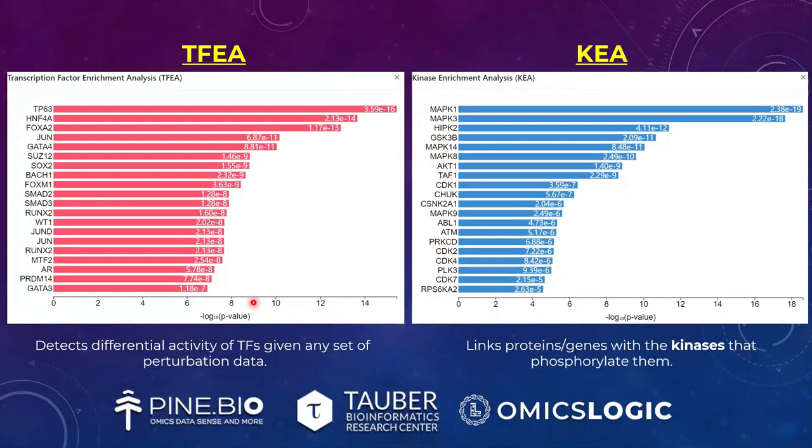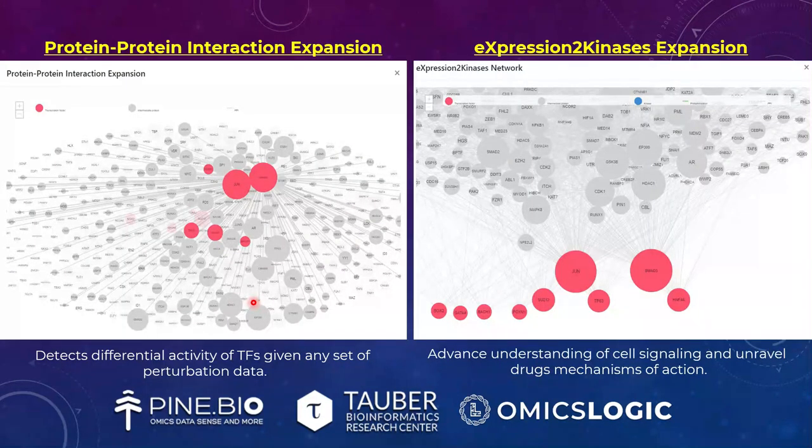And here I again found the transcription factors that are differentially expressed that include TP63 and HNF4A, and kinases were the same. MAPK1 and MAPK3 again the differentially expressed kinases. And here SMAD3 is that one protein which when affected would lead to the cascade of reactions to affect the other proteins as well, and is statistically significant. And the expression to kinases expansion also shows that SMAD3 is that one protein that is affecting or interacting with a lot of differentially expressed proteins and kinases.